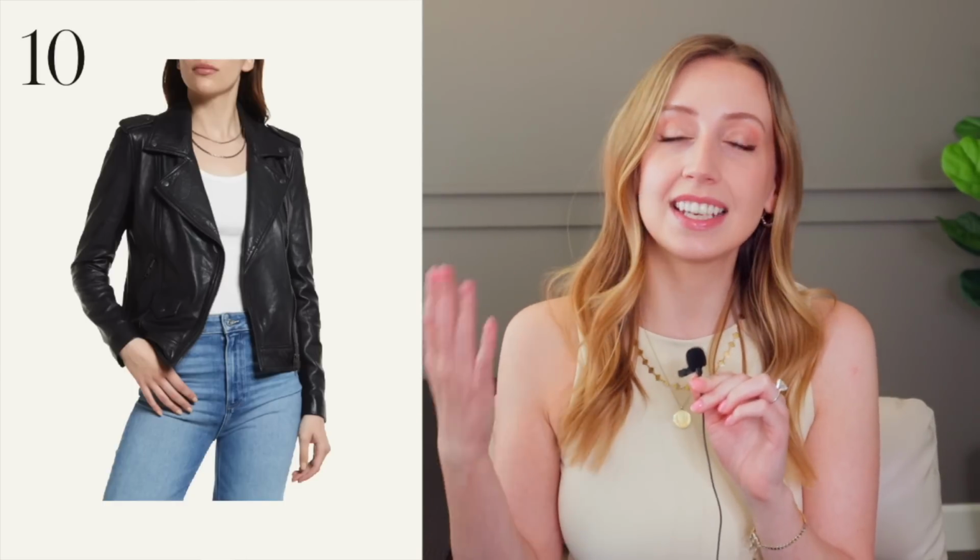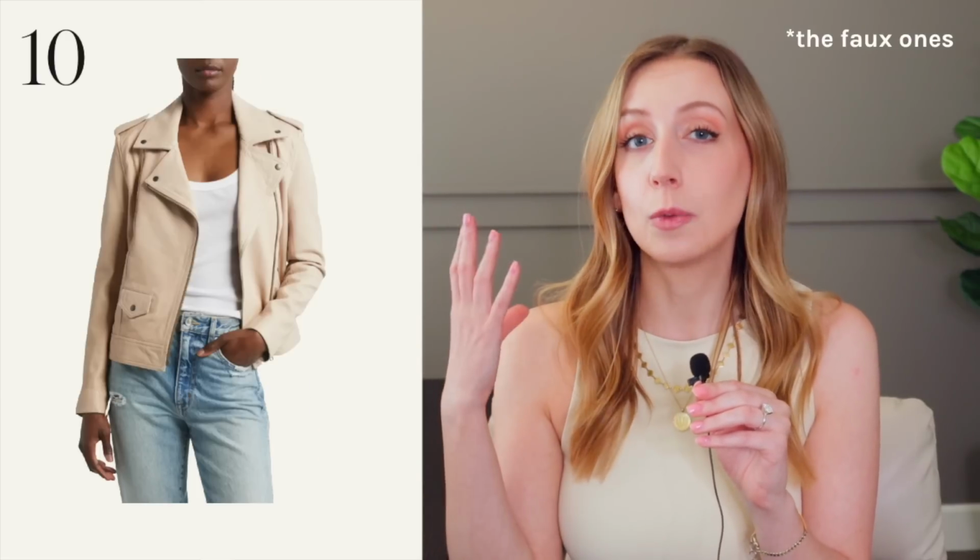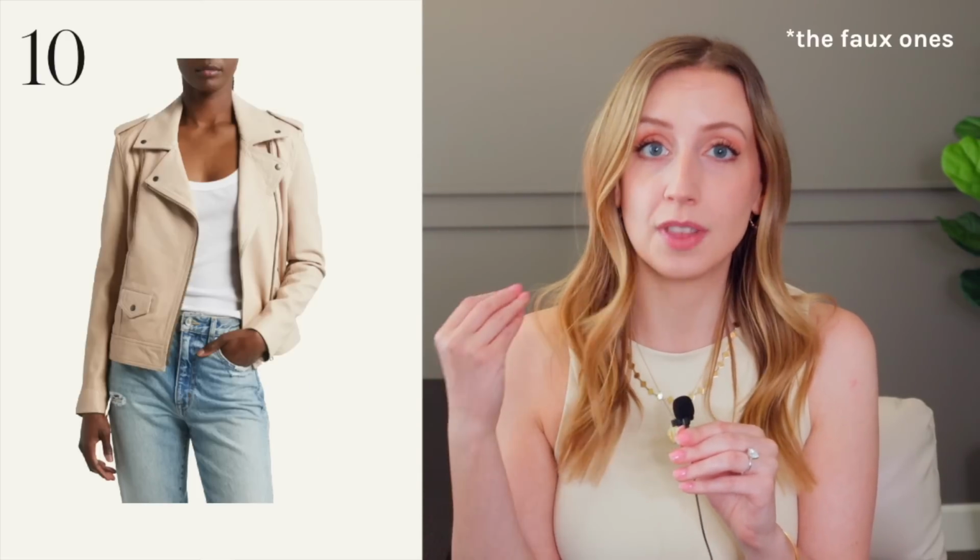And this one seems like a nice mini investment, not a full investment, but a nice mini investment, because this is the type of jacket I wear a lot and I just wear them out.